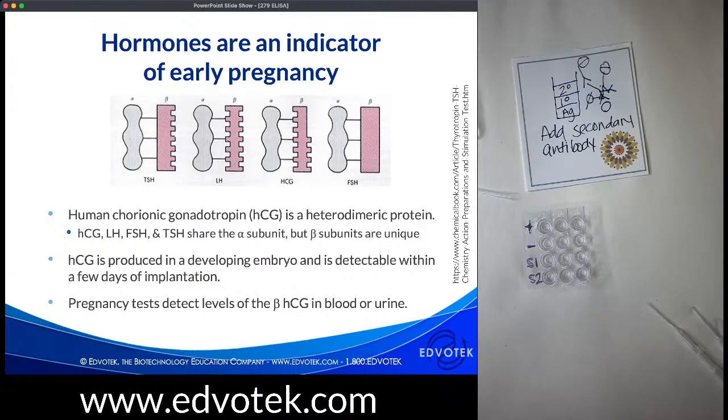Some pregnancy tests work by determining the level of the human chorionic gonadotropin, or HCG hormone, in blood or urine. If you're doing it at home, it's likely going to be urine. HCG is a hormone that is produced by the placenta beginning very early in pregnancy, and it is essential for maintaining a successful pregnancy. Since HCG is only produced in the developing placenta, except in very rare cases where it might be secreted by a specific kind of cancer, that is one way that it's very indicative of a pregnancy. And since it is detectable within a few days of implantation, it's a very specific and early indicator for pregnancy.